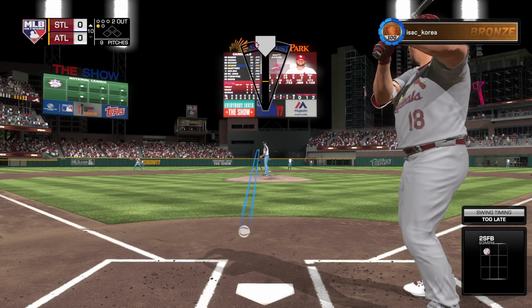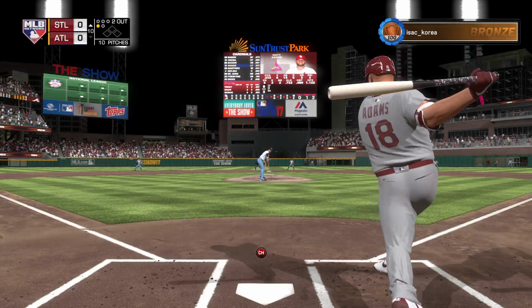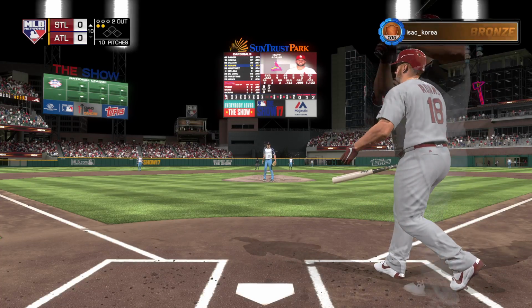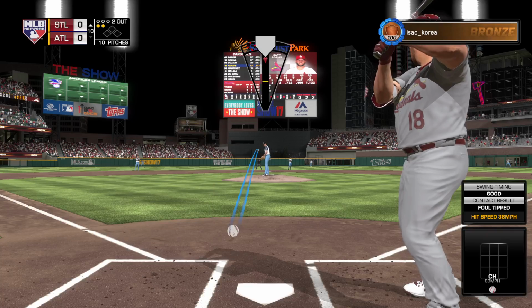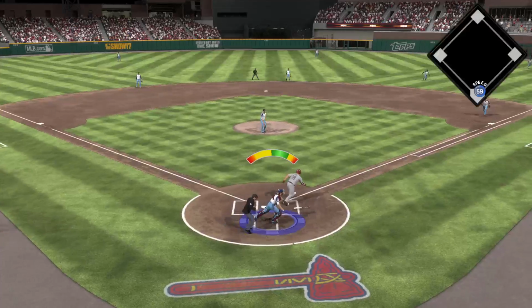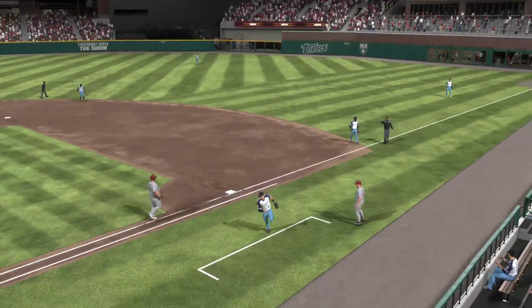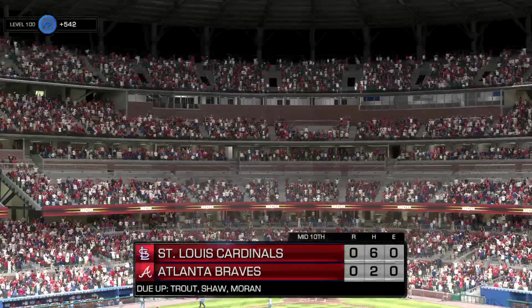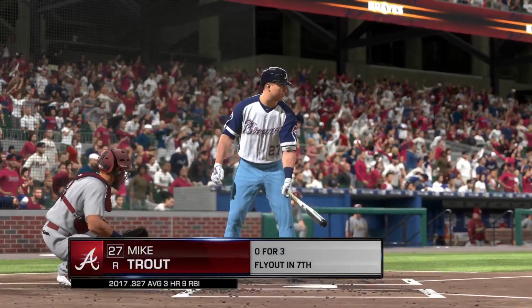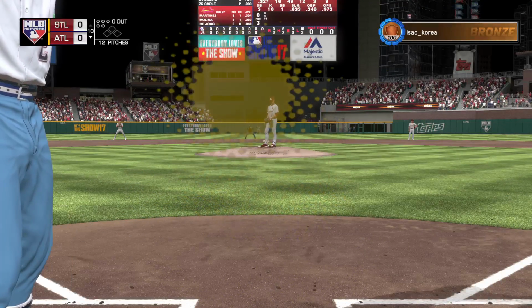No balls and a strike. He's set. Here's the 0-1. And this one's chopped foul right at home plate. Great changeup there in the dirt for the 3rd strike. And the throw to first ends the inning. Here's the center fielder, Mike Trout. He's hitless in 3 at-bats to this point.